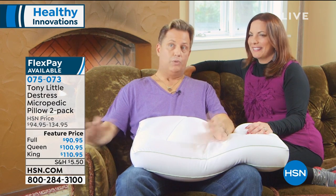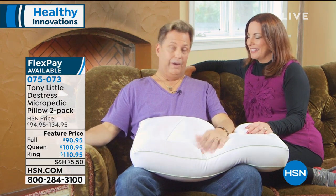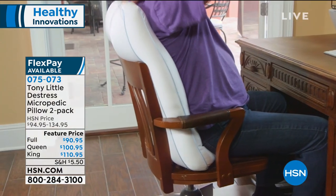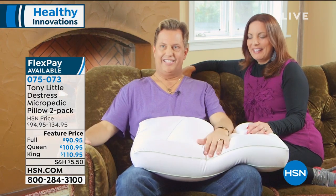We've had the Micropedic pillows for about 5 years. We started off as one, and that became a fight. And then someone else wanted one. And then we got another one. And then the two daughters wanted one. And so on and so on. And now the dog's sleeping on one. It just goes on and on because everybody wants one.